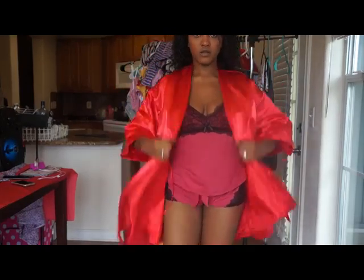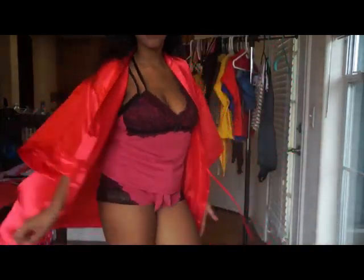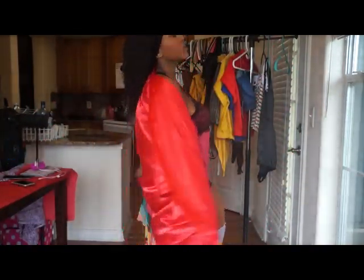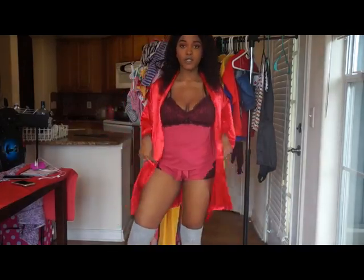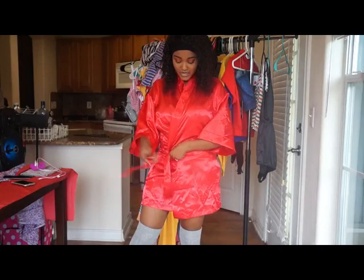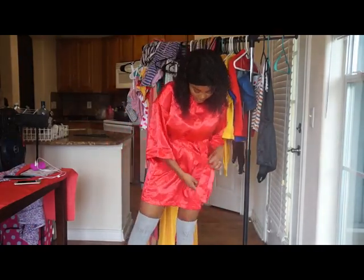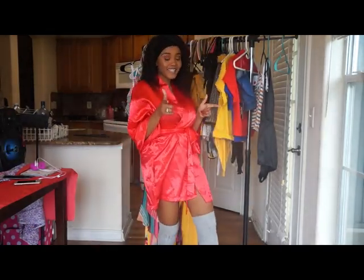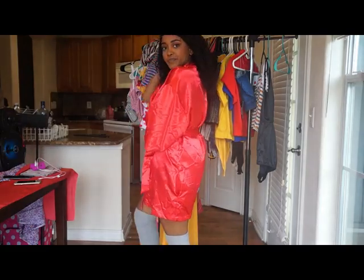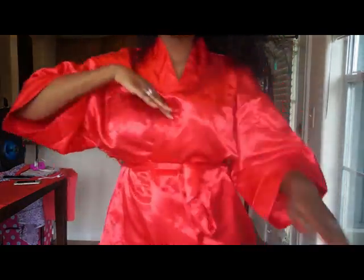So this is how this fits. Hello. No, I'm just kidding. This is how it looks open, and then I guess you can tie it pretty tight to try to make it look smaller. $14 plus the discount that I got, so whatever that is. It comes with pockets, which is always a plus. But yeah. Almost done.